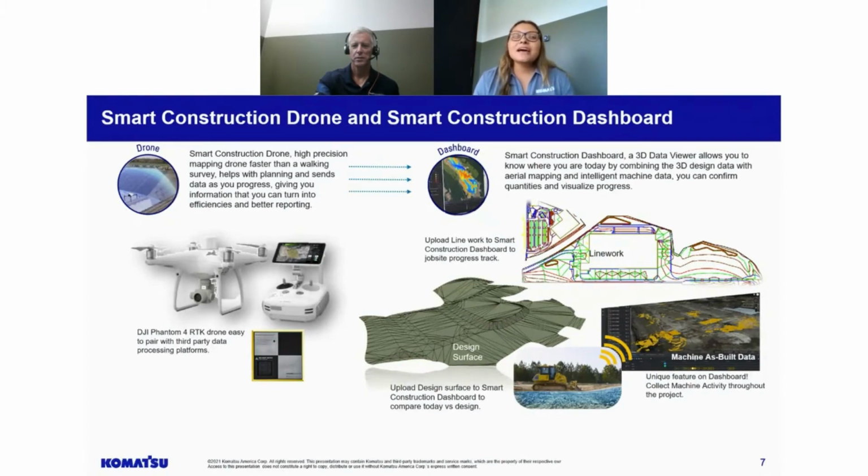And then next, we have our unique feature of Smart Construction Dashboard, which is the machine as-built, right? We're calling it machine as-built, but it is actually capturing the activity of the machine and using that to create a cut fill map in comparison with your drone data. So the customer can simply capture the job site condition, then compare it with the machine as-built data. So does the job site condition actually match the machine activity?